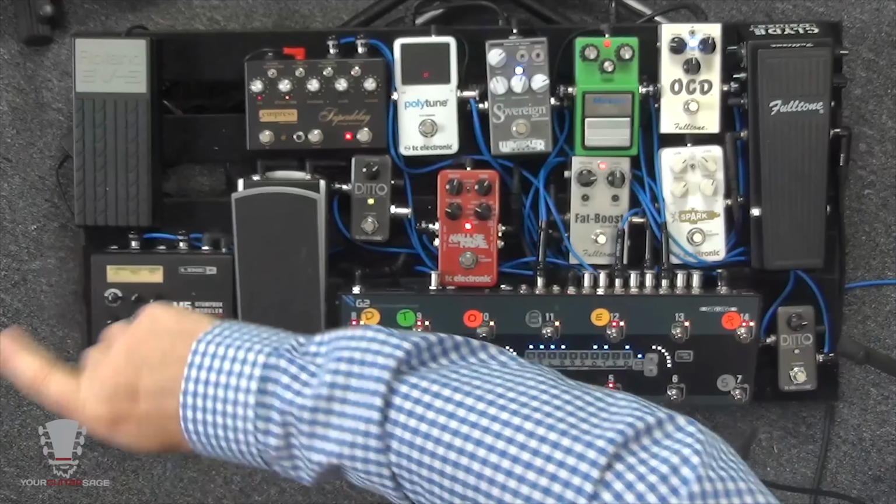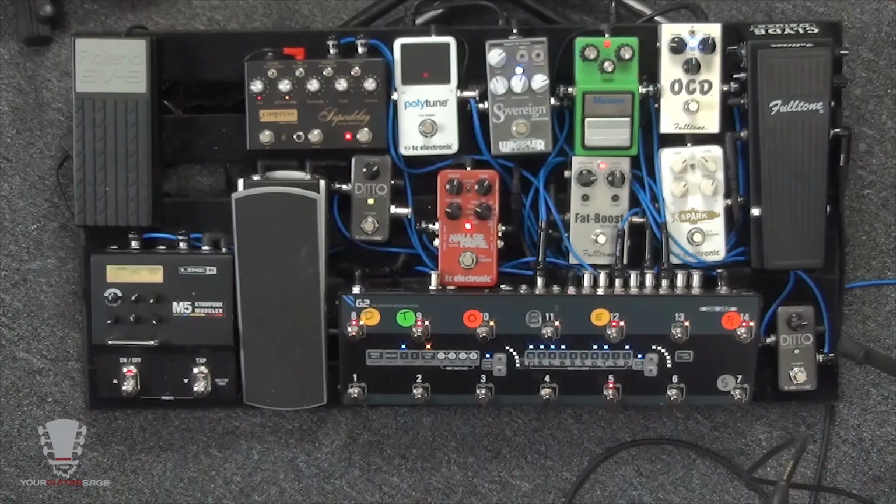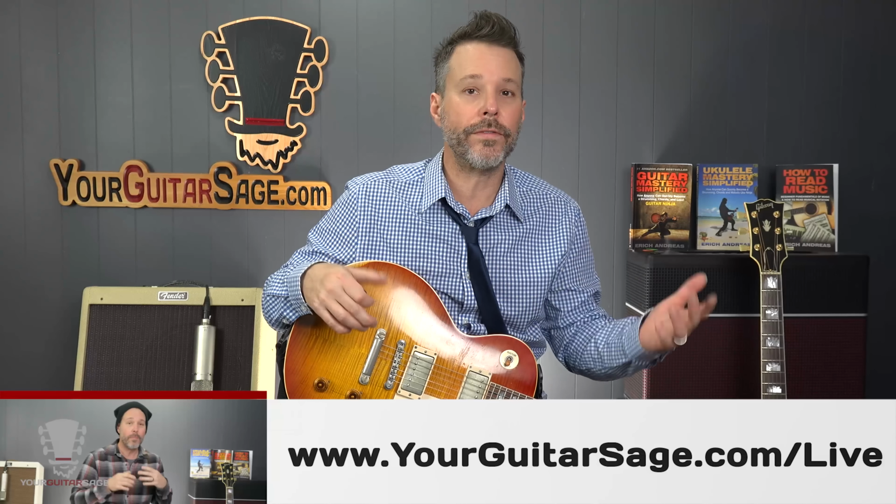It does everything, okay? So if you're new to effects, my friend, get this, the M5, Line 6, you gotta get it. It is a great education in pedals. So if you don't know what a flanger does, if you don't know what a chorus does, if you don't know how delays work, you could just sit there and tour that pedal for 120 bucks, and you can find out about every single effect out there, okay? So that's why I'm picking that as my #1 pedal.